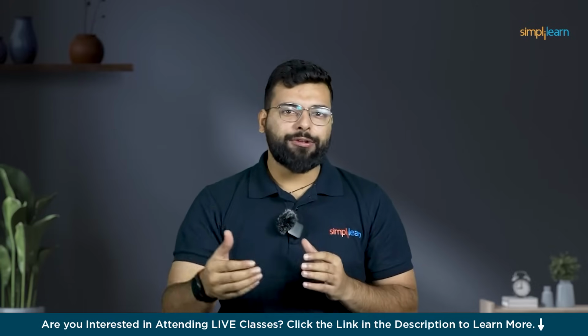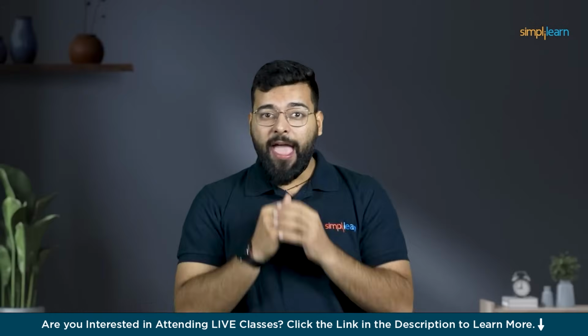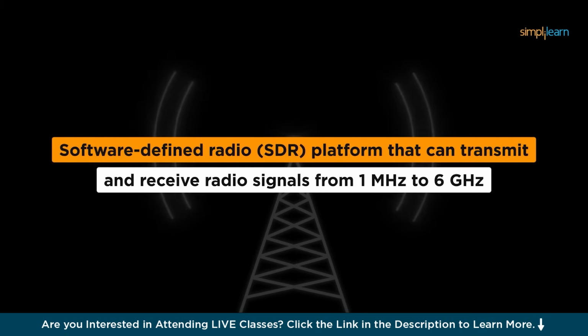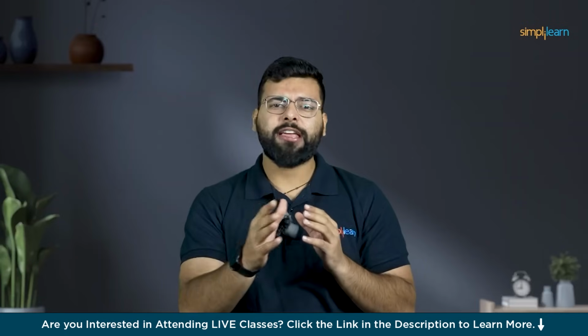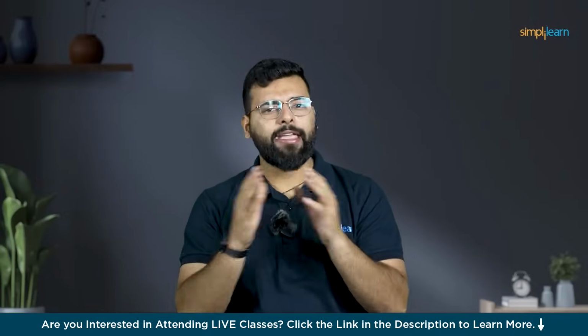Continuing with radio frequency tools, which honestly sounds like something out of a spy movie. So let's discuss the HackRF One and its versatile capabilities. The HackRF One is a versatile software-defined radio (SDR) platform that can transmit and receive radio signals from 1 MHz to 6 GHz. It looks like a standard electronic device, but can be used for a wide range of hacking activities.